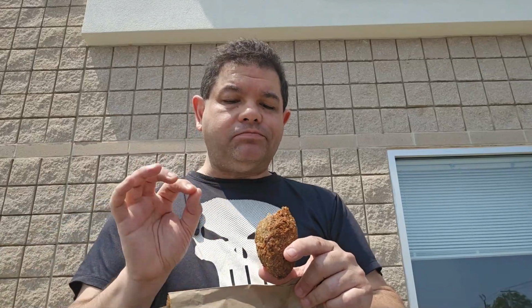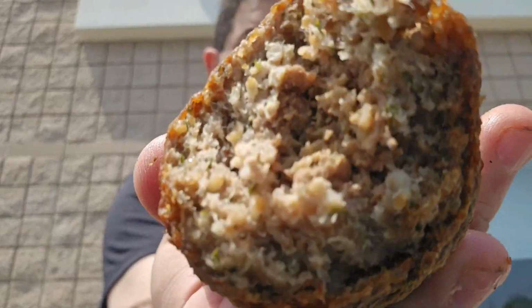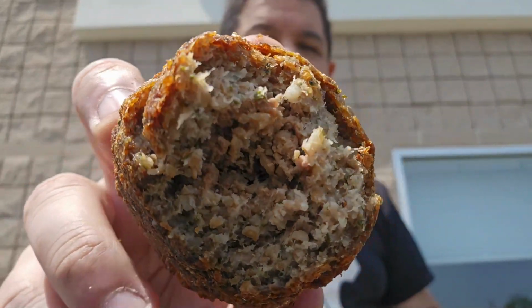First off, nice crunch going in on the outer layer. Get inside, it's tender. You got your ground beef and whatever herbs and everything else that they put in there to make it so good. Not overly salty, well seasoned. Has a bit of an earthy and rustic flavor to it. So good. The flood of memories that I have from having kiwi as a kid just flooded back in.